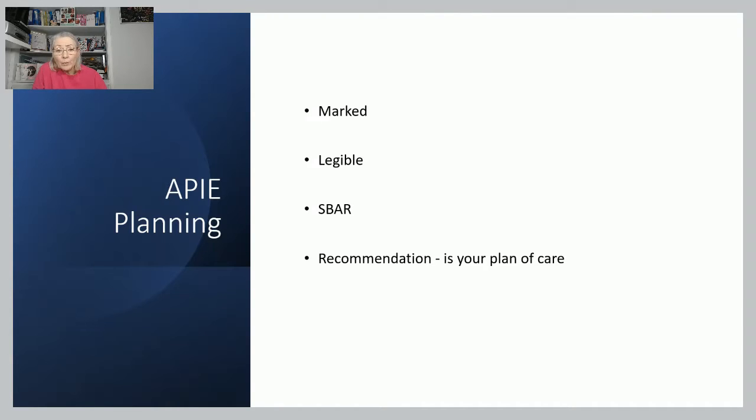So your situation would be whatever your situation is in the scenario on your assessment station. Your background will be your SOMAD, so your social, obstetric, medical, allergy and drug information. And then your assessment, you will put down the findings from your observations and your abdominal examination and your urine analysis. So they will be what goes into your assessment, and then your recommendation essentially is your plan of care.